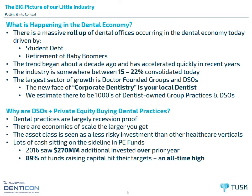And the other thing is that there's a lot of cash sitting on the sidelines in private equity funds right now. As a matter of fact, in 2016, there was an additional $270 billion invested over the prior year, and 89% of private equity funds met their capital raising targets for that year. And that was an all-time high. We'd never seen that before.